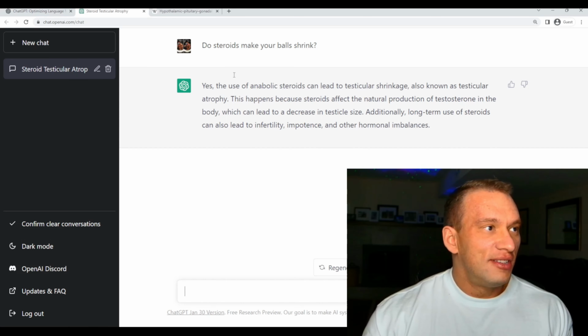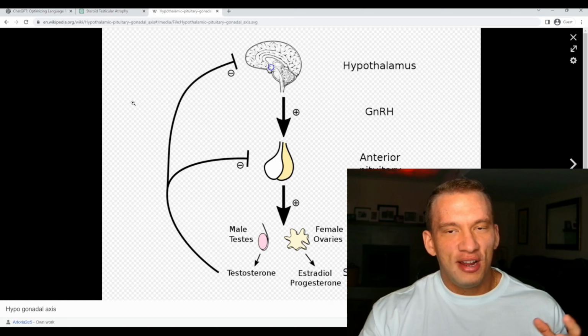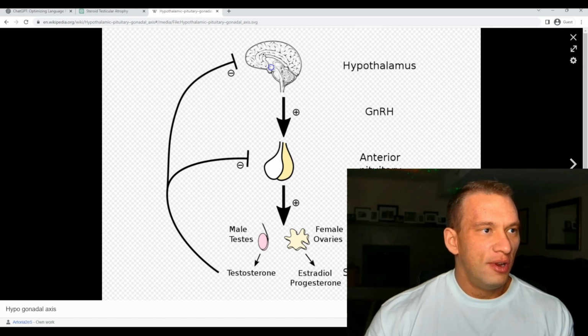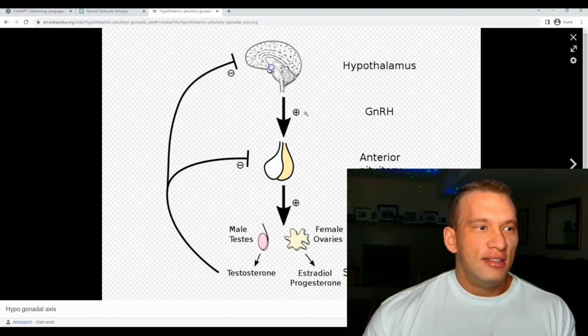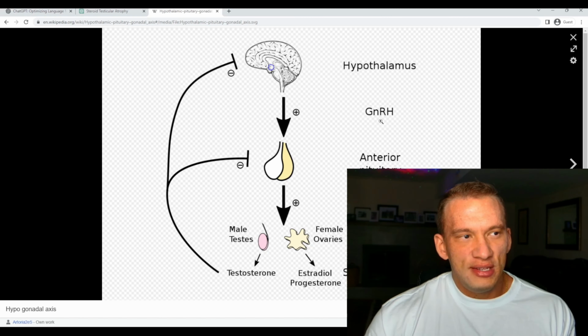So how does it do this? Let me show you a chart, and we're going to go through it really easy so you can understand what happens. Now, I'm sure a ton of guys already know this. This is for the ones that don't understand this. So at the top, this is your hypothalamus. It's right here in your brain, okay? It sends out a signal, GnRH, which I believe stands for gonadotropin releasing hormone.